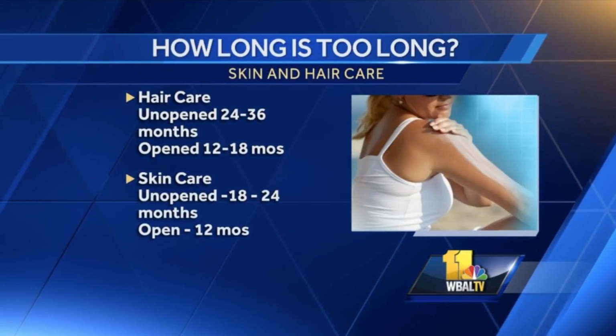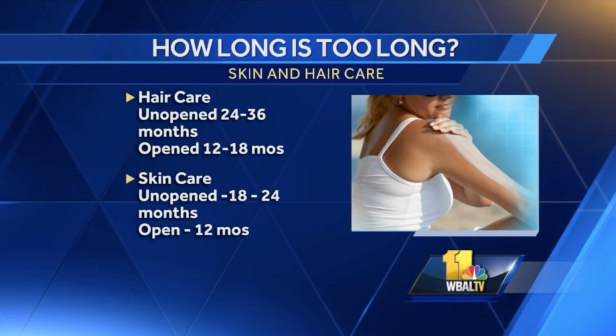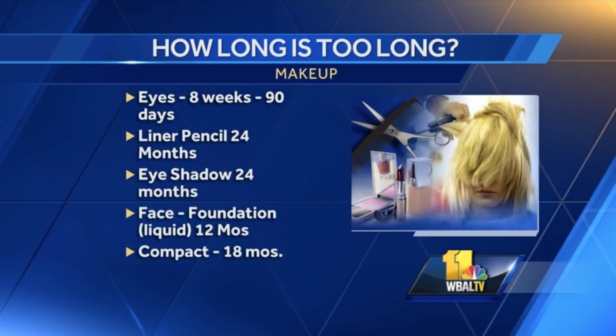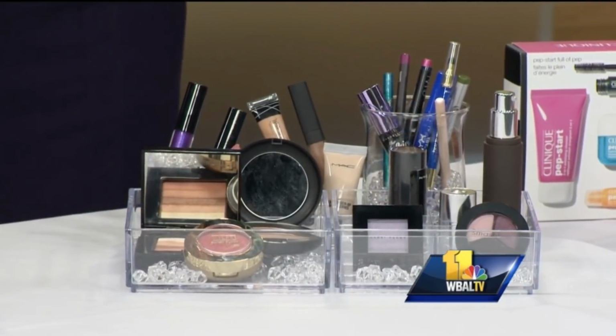Now this is something that all of us ladies here are very, very guilty of. We will use the makeup products until there's nothing left. Even the bronzer, there might be just tiny little powder left, and we're scraping with a Q-tip to get the last bit out. So what's the real deal?